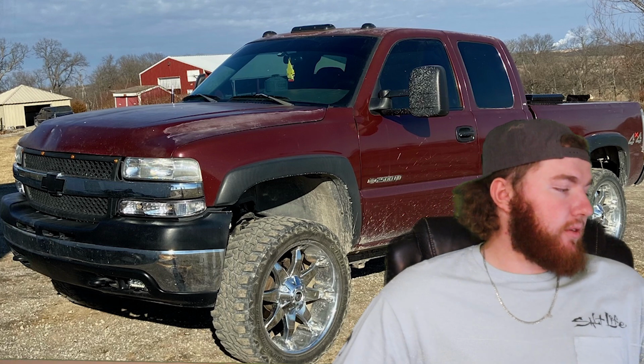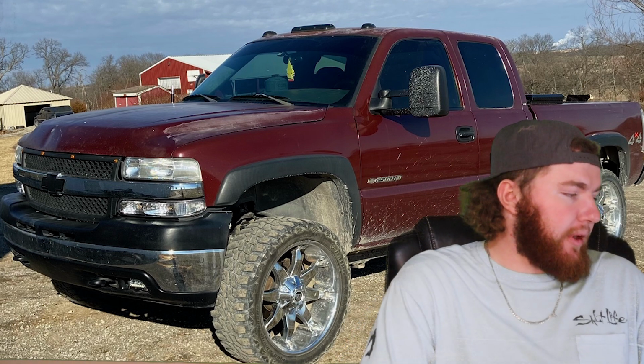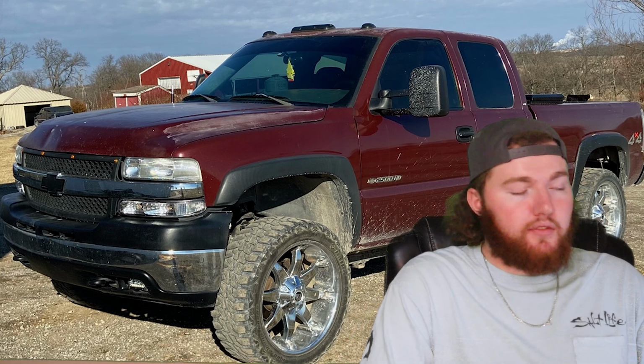So it's not a bad looking truck. I'm sure if you get it painted, you fix that rust, it'll look like a damn good truck. But it doesn't look terrible now besides the paint and rust. So I'm going to give it a 7 out of 10.